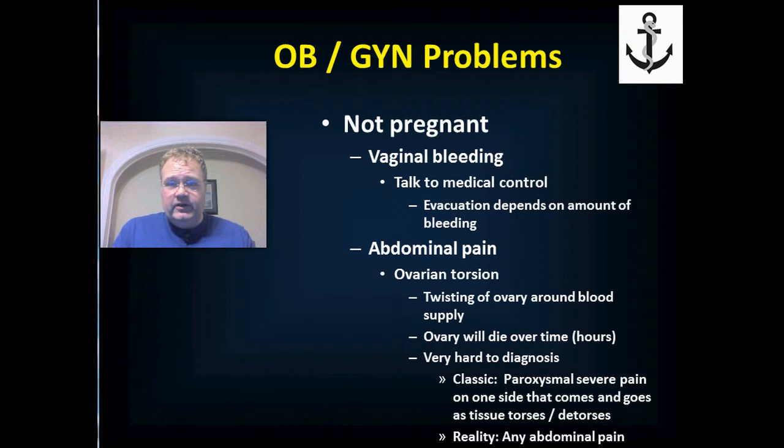So you need to talk to medical control. If this is truly hemorrhaging, they need to be evacuated. If this is not hemorrhaging and they have normal vital signs, they may be able to get through this event without needing any further care. Medical control may advise you to give them a high dose combination of oral contraceptives, and then you kind of have to scrounge around to find some to treat them, but discuss it with medical control.